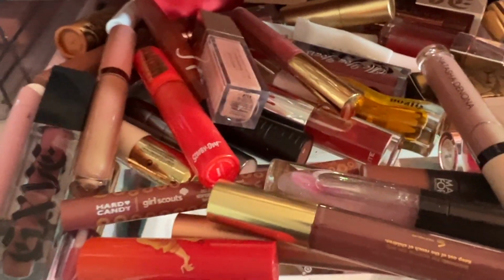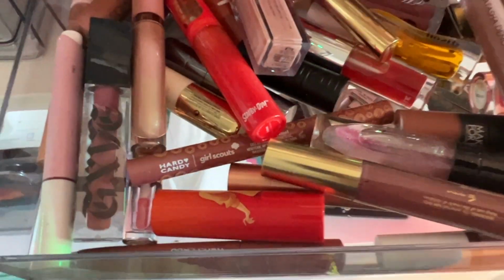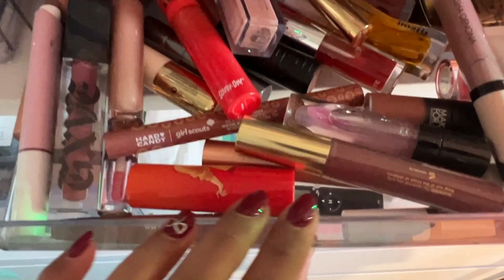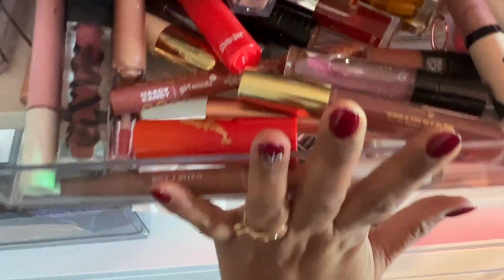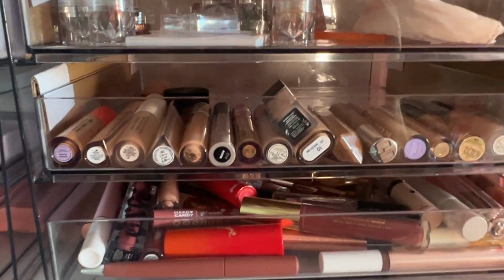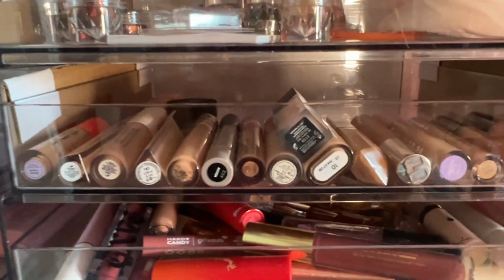Okay, here is another lip drawer. I have so many lip drawers. This one I am not organized yet, but I will get to it eventually. But I'm not going to add any lip products into my Shop My Stash because I have all those lip balms that are in there right now.